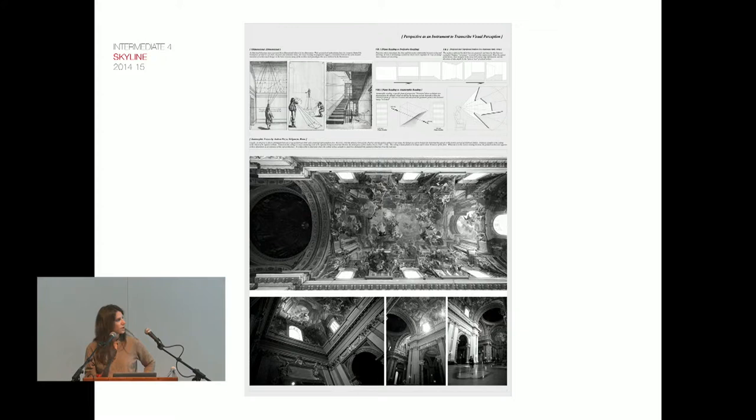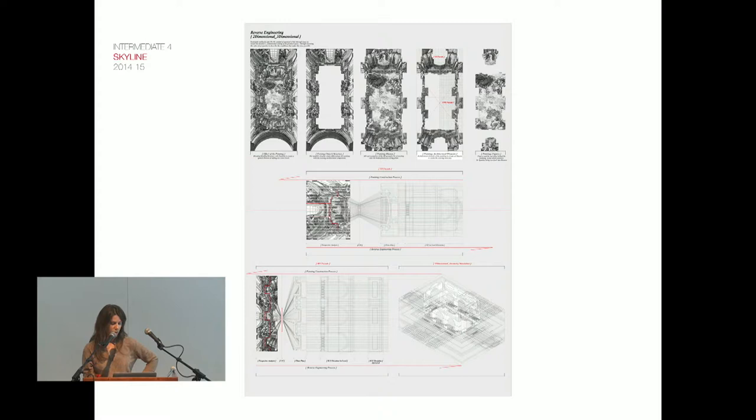We're back to Henry's project here, where he tried to find the human perception at one particular point in the Church of Santa Ignazio in Rome. It's a great example of a skyline that is planned from within. It's this trompe-l'œil painting on the ceiling of the church. And what Henry studied, and you experience when you're in the space, is that the three-dimensional spatial volume is experienced from a particular zone. But as soon as you move, it's a different experience and a different image that you perceive.